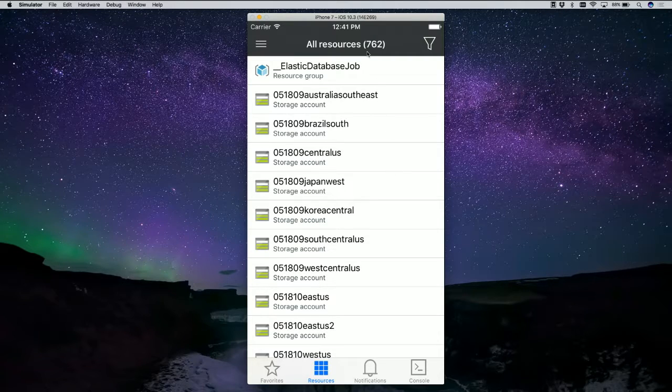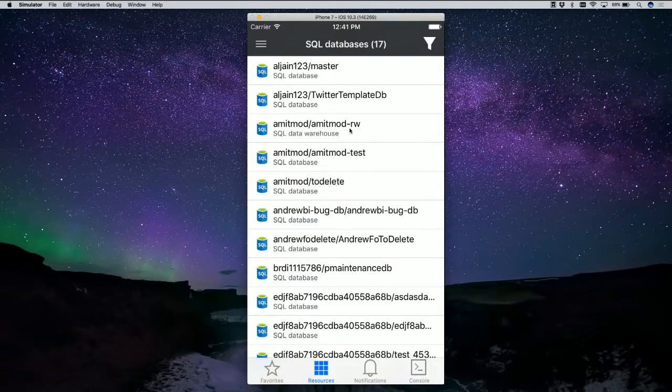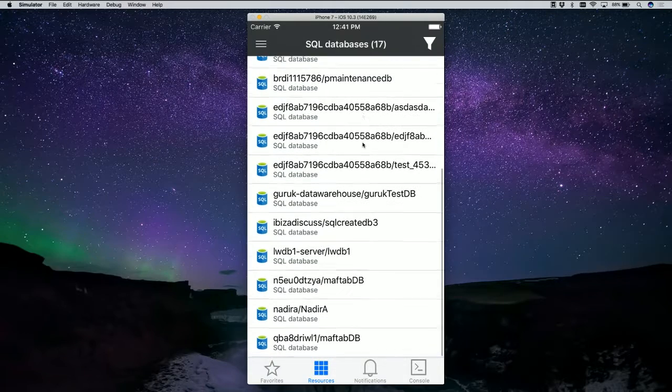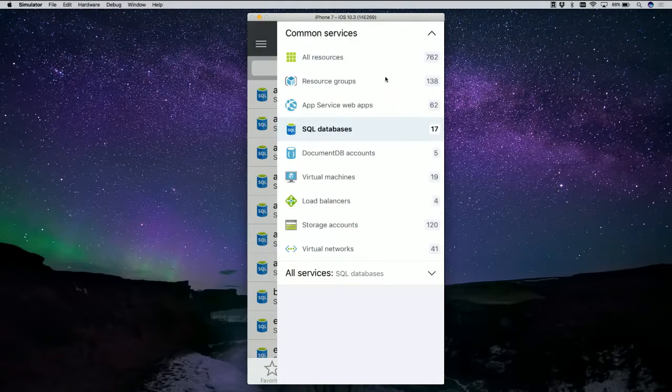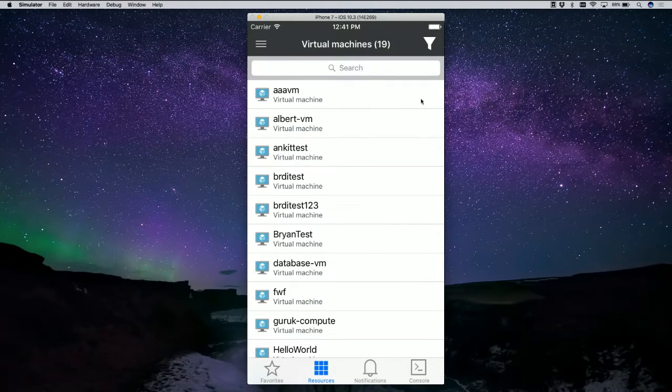762, apparently. Correct. So one thing you can do, we have a filter. You can filter by type. So for example, if I want to see my SQL databases, I have only 17 here, and I can dig into there. I can just see my app services, or I can look at my VMs. For example, the AAA VM is mine here.